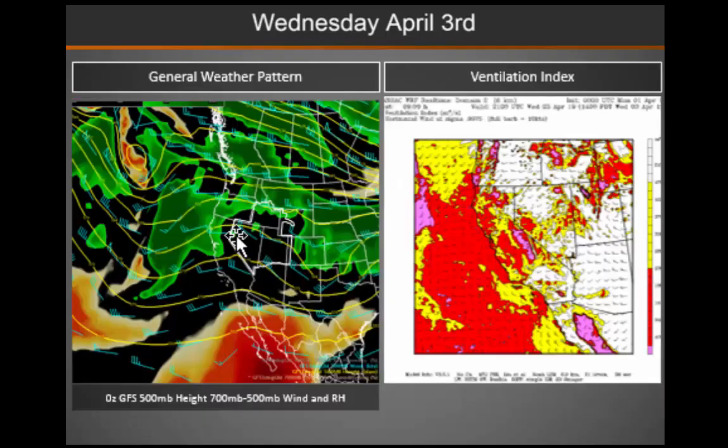As we move into Wednesday, this first system moves into the Rockies, and we have another trough of low pressure that will be approaching, but this may be kind of a break in weather briefly on Wednesday across the Great Basin. Still fairly decent mixing heights and dispersion, especially over eastern Utah with northwest winds, and up over northwest Nevada and western Idaho as this next system approaches.